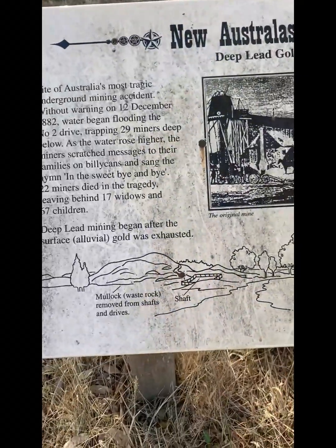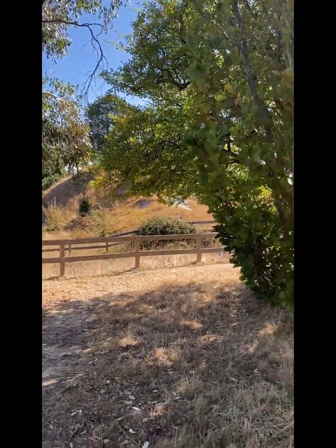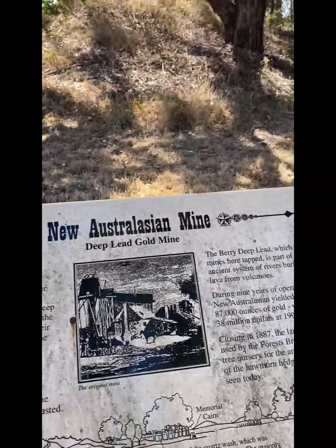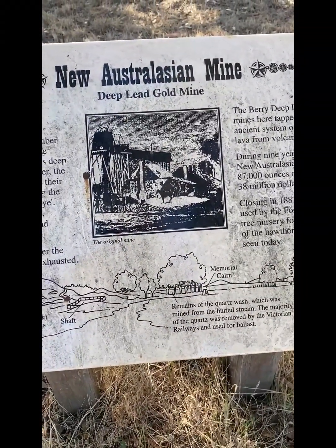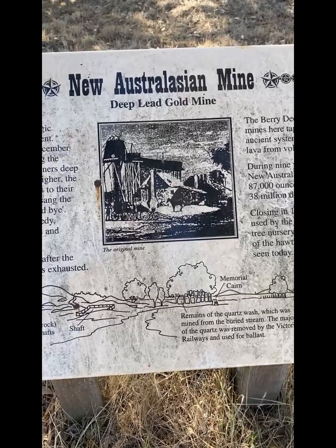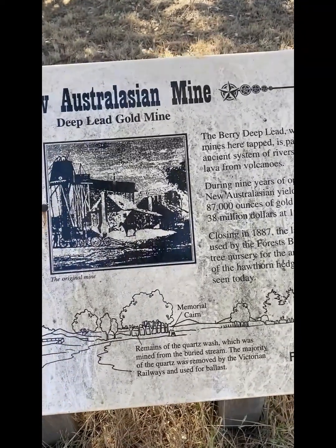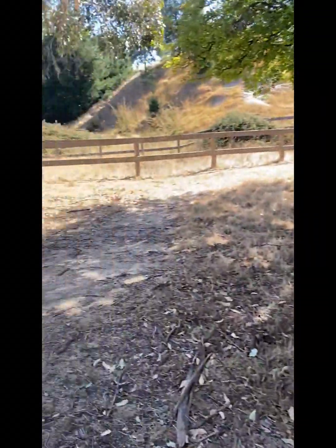So you've got the mullock heap here, which is there, and the shaft, which is just here, which we're going to have a look at shortly, and the remains of the quartz wash, which was mined from the buried stream. And the majority of the quartz was removed by Vic Railways and used for ballast on their trains, on their railways.